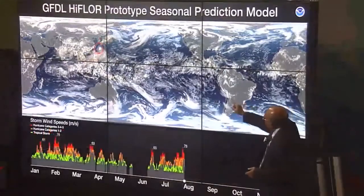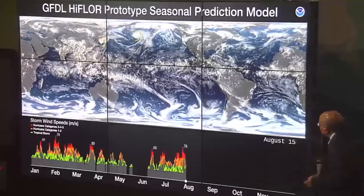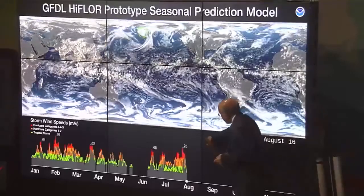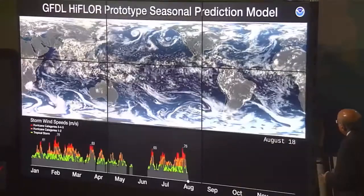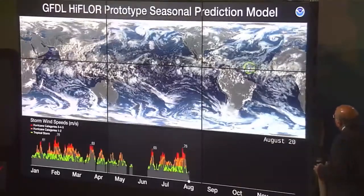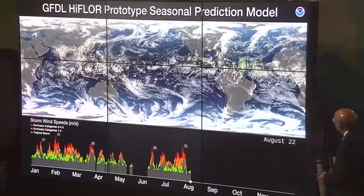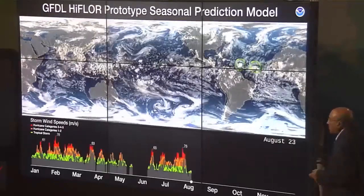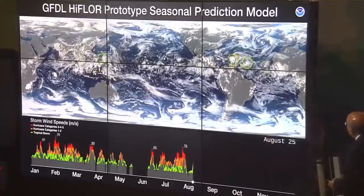Okay, you can see a lot of storms there off Asia. This one is the most powerful, 76 meters per second, which went up in Asia. Okay, and there is one more. I don't think it goes all the way. They keep forming in clumps here for some reason, one after the other.